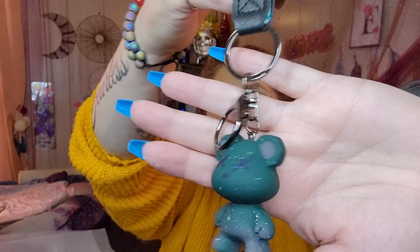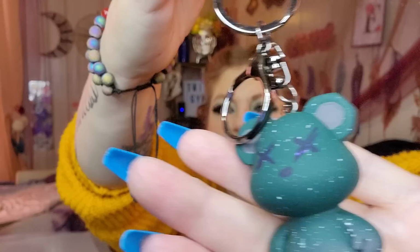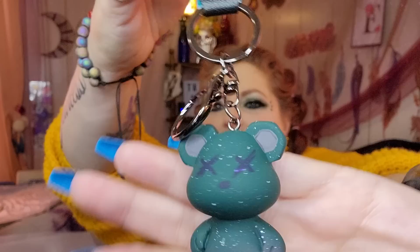I have another one in here. This one looks like space to me. Has a really cute little thing here. I love that it has like this little handle on it. I think that's cool. But the color of the bear is really different. It's kind of a gradient, but I just think it's really cute. So I was glad to find that. And I'll show you the other one when I get to it. And I may give it to her. I think this was the one I was going to keep.